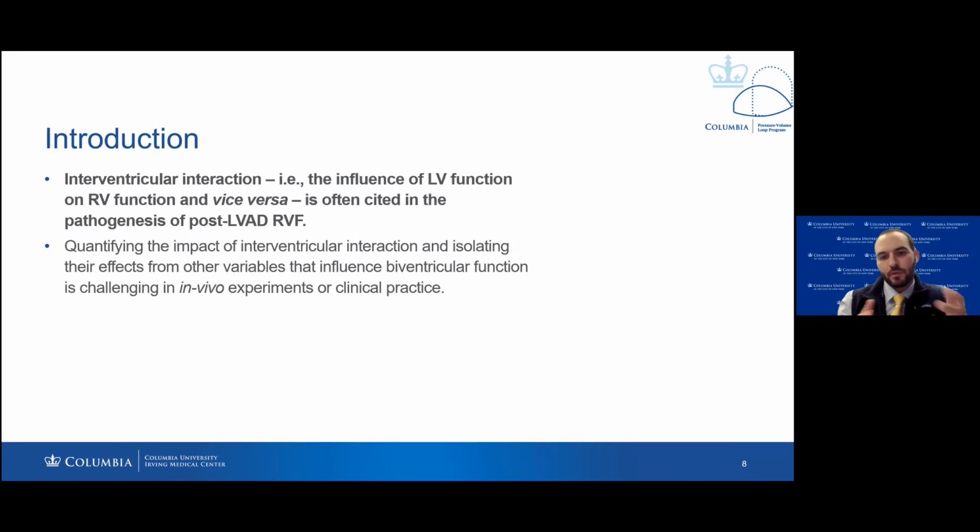The way that we have defined it, both in the paper and in a lot of the subsequent literature that we put out, is just really the influence of one ventricle's function and performance on the other. And oftentimes it's cited as a reason why patients with LVADs develop RV failure, because as you unload the left ventricle and you adjust some mechanics related to the septum and the force of left ventricular contractility, there is thought to be a consequent diminution in RV function, but that really has never been proven. And part of the reason why is because it's very challenging to measure right ventricular function, particularly in patients with LVADs, both non-invasively with echocardiography or even cross-sectional imaging, and challenging or at least cumbersome to do so invasively.